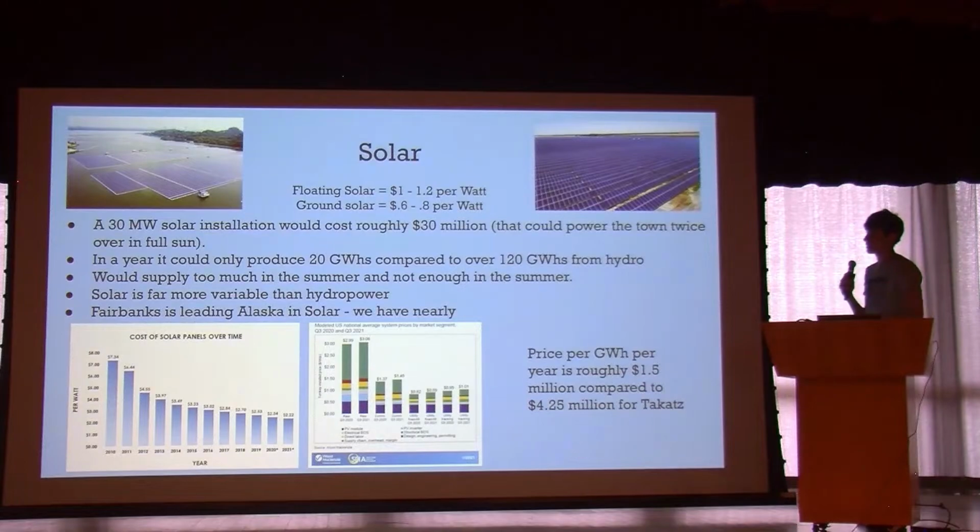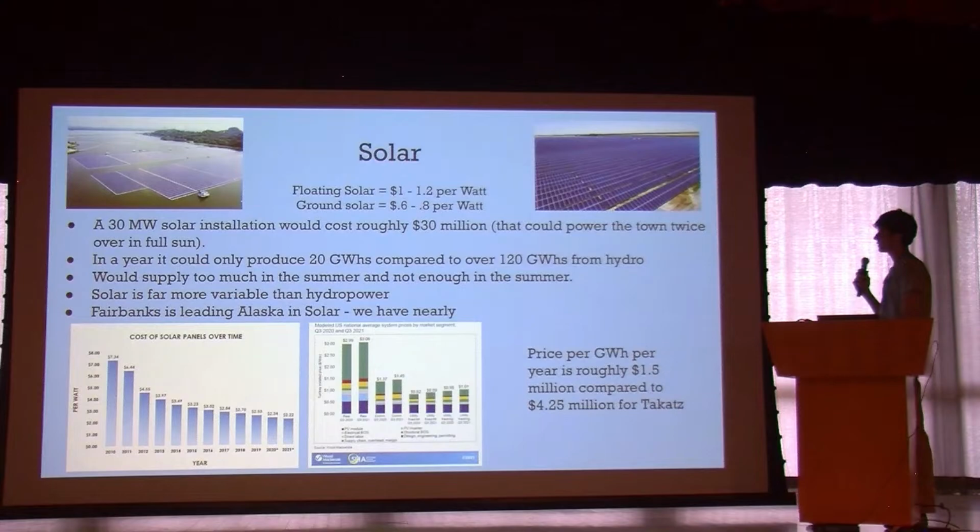Like with my solar system, I've gotten them up to their rating a few times, but the vast majority of the time, they are not at their full capacity. On average, solar farms only work to their full capacity around 27% of the time, on average in the entire US of all the installations. So even though it is technically 30 megawatts, we're only getting that at some times.